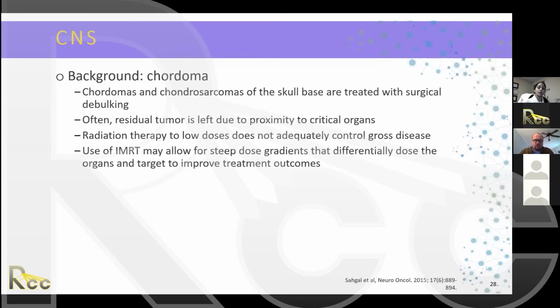Okay. And then our last CNS topic is chordoma. Chordomas and chondrosarcomas of the skull base are treated with surgical debulking. Often residual tumor is left due to the proximity to critical organs. Radiation therapy to low doses does not adequately control gross disease, and so IMRT allows us to escalate the dose as well as minimize dose to the organs at risk, which leads to improved treatment.